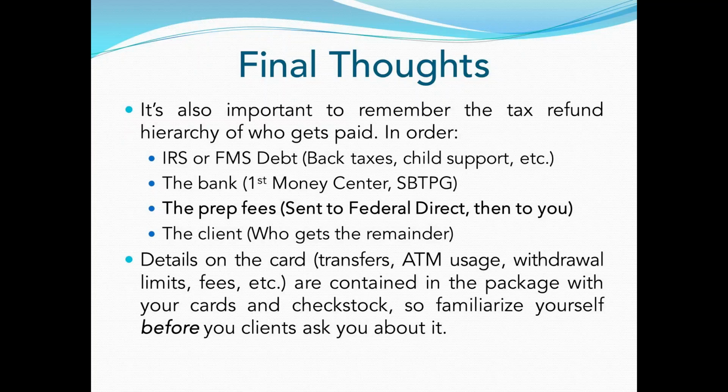Because there's nothing like having somebody come in to do a pre-fund. You go to give them a card, they express their reservations, and then you can't answer a single question, and they back out of it, and maybe even back out of your office. Get yourself familiar with the product before they ask questions about it, as it's a lot more confidence building if you're just able to rattle off whatever answers they need or provide them the materials.